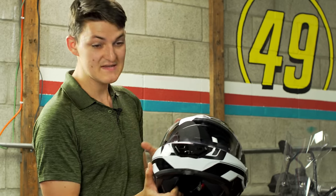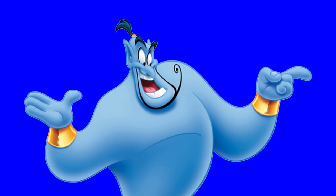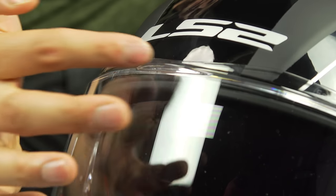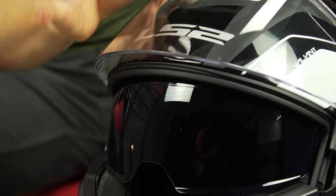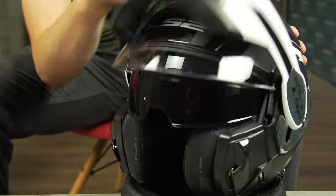And the LS2 sneaks under 400. Now we have all the quality you'd expect from a mid-range modular, except it kinda looks like, who is Genie from Aladdin? The chin bar has to be fat and jovial like this to clear the rest of the helmet. So I get it. Also, the visor tab is at the top, presumably so the chin bar can clear the bottom of it. It's kind of awkward to have to block your vision while opening the shield, but again, I get why that's the way it is.